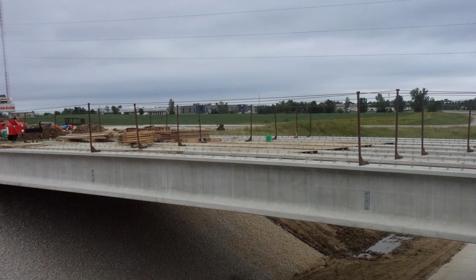As you can see, there's those two metal plates there, and that's where they connect all those cross braces all the way across, beam to beam. Well, it should be sturdy.